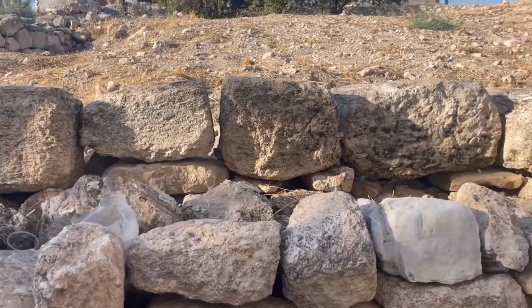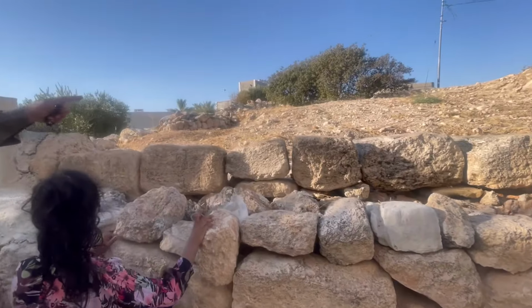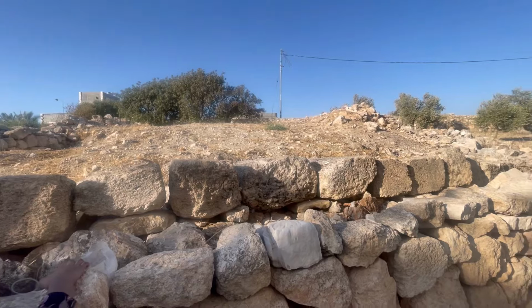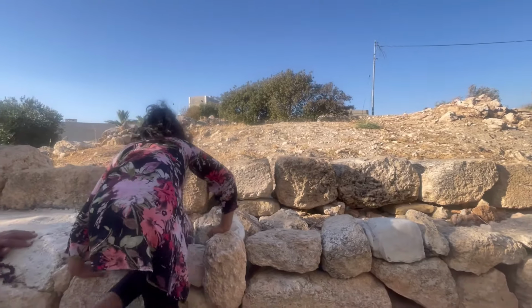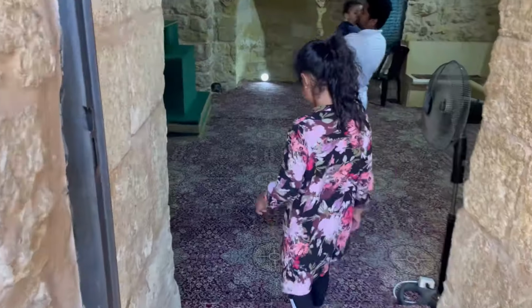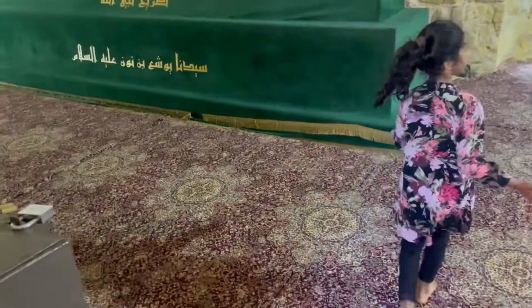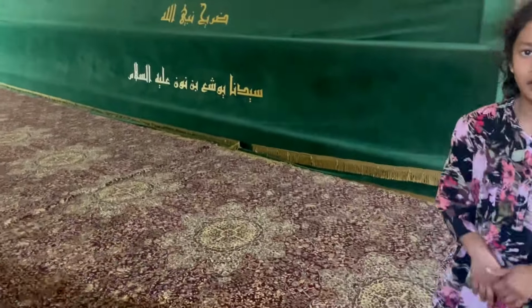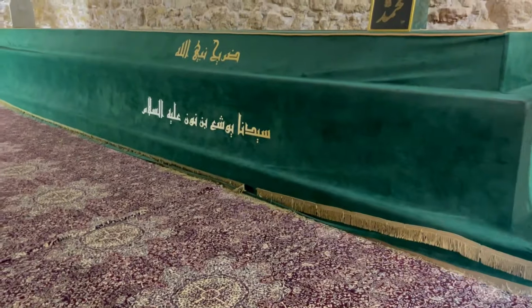His name is Ayyub alayhi salam. Number one, Ayyub alayhi salam sat down under the tree in the corner. The tree here in the city, mashallah. In 2018, the tree was cut. Why? Bid'ah. Salam alaikum. Ya Ayyub Nabi. Salam alaikum.